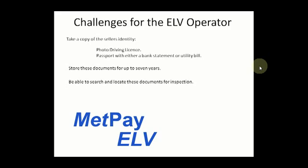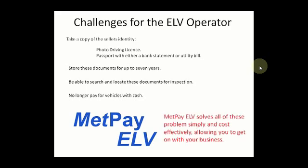Finally, and probably most challengingly, the operator is no longer able to pay in cash for the vehicles. MetPay ELV solves all of these problems simply and cost effectively, allowing you to get on with your business.